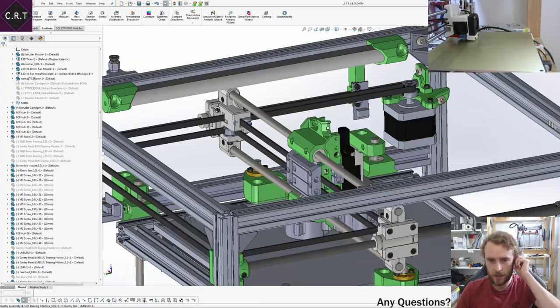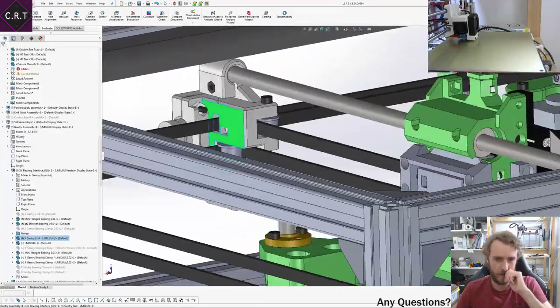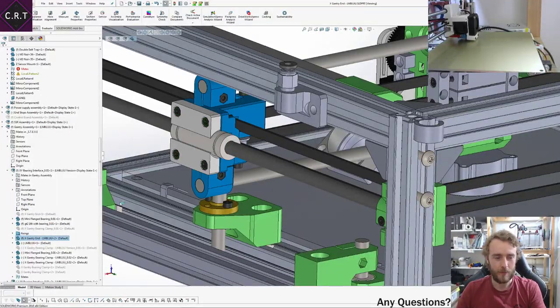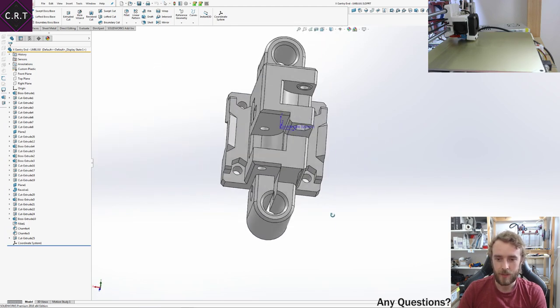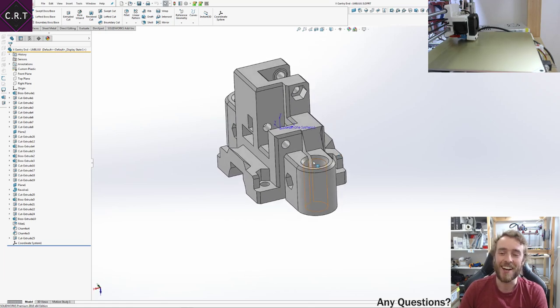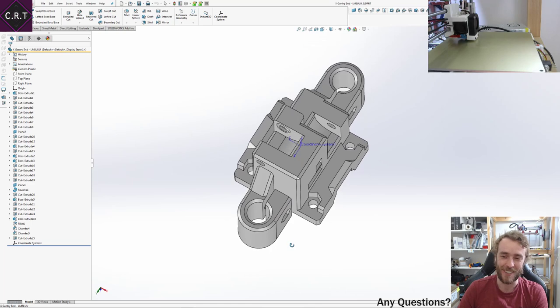Let's have a look at some of the... I mean, if you could CNC machine that, I'd be quite impressed. This is one of my favorite parts, these XY joiners. Going off on a tangent. Yeah, I think if you can CNC that, I'd be impressed. But I think you're going to struggle with that one.